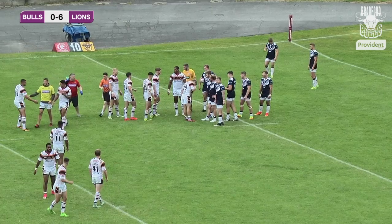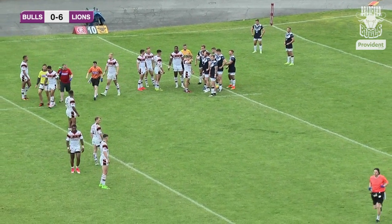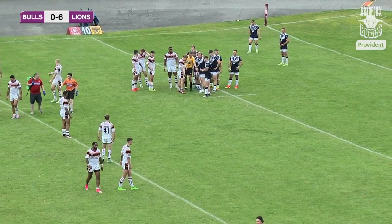People say it's a simple game. It isn't a simple game. It's a very complicated game. But if you master it, it's a fantastic game.